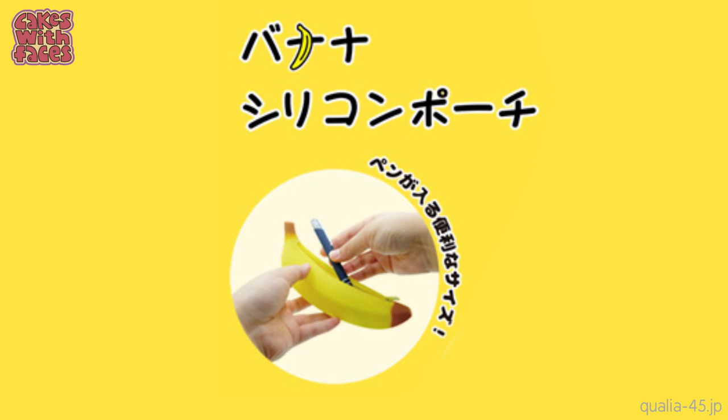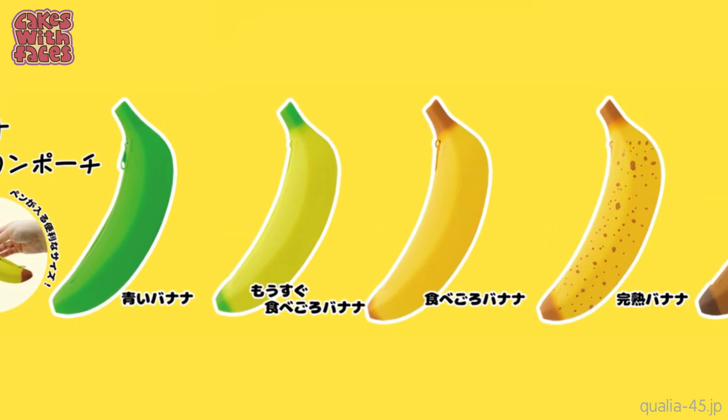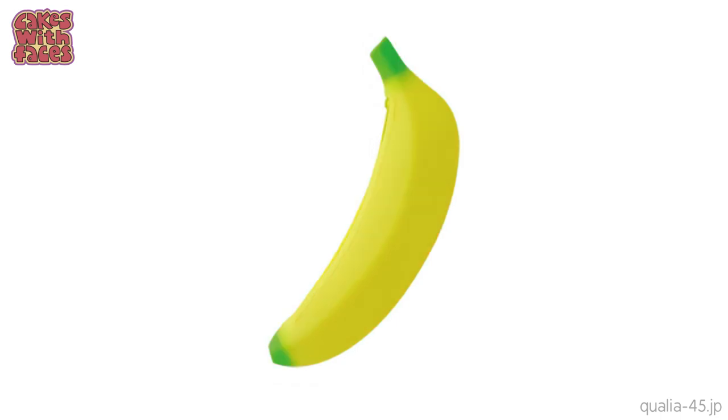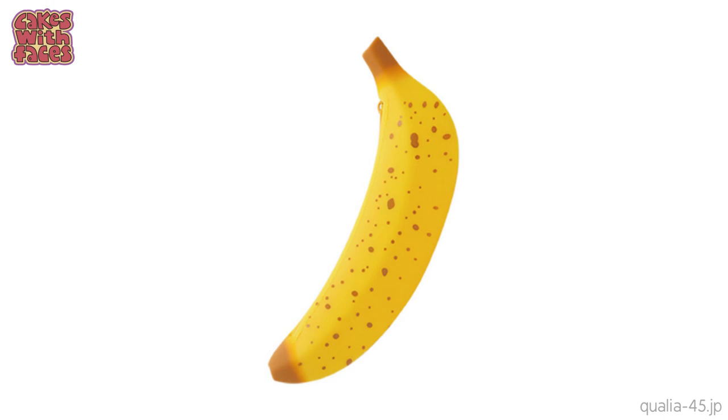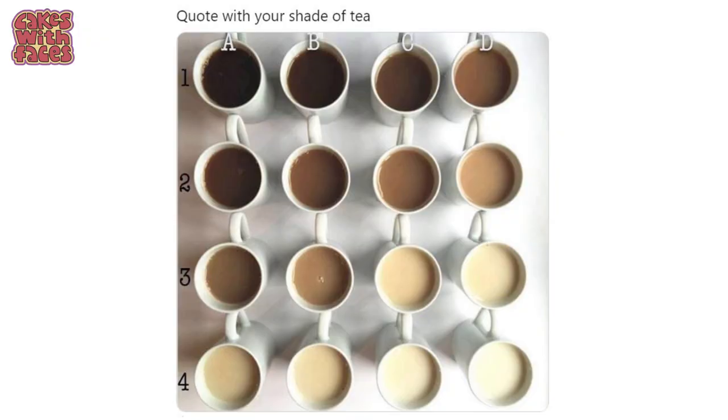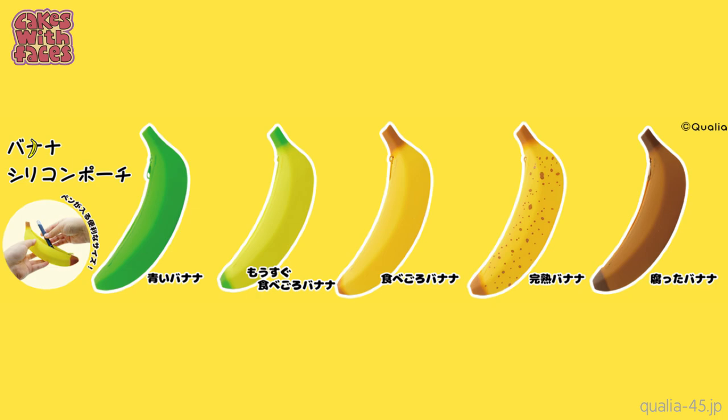So here's my roundup of amazing gachapon from Japan. Banana pencil cases. What a choice. Which one will you get? There's standard yellow, slightly underripe, completely green, banana starting to get spots, and then a completely rotten one. What a selection. It's like those pictures online where you have to pick the perfect cup of tea with just the right amount of milk. Which is the perfect banana?